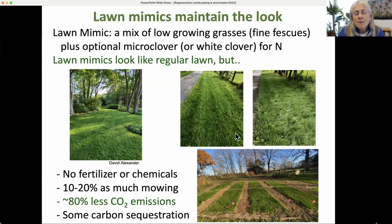This is one of my efforts at my place, which is a lot more rustic than this, but next to my driveway, I planted this fine fescue to see what it would look like. And this is how it looks when it was mowed to 5 inches. And I let it grow so that I didn't have to mow it so often. And the blades of the grass will grow to about 11 or 12 inches. They sort of flop over. I don't object to this, but some people might, and you'd have to mow it a few extra times for that. But you don't have to add fertilizer or chemicals.